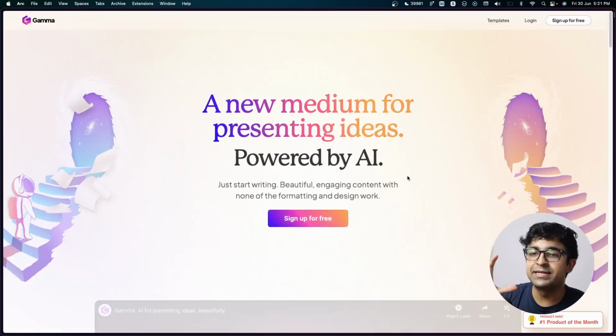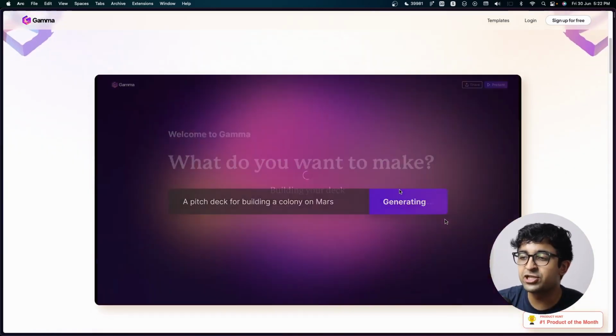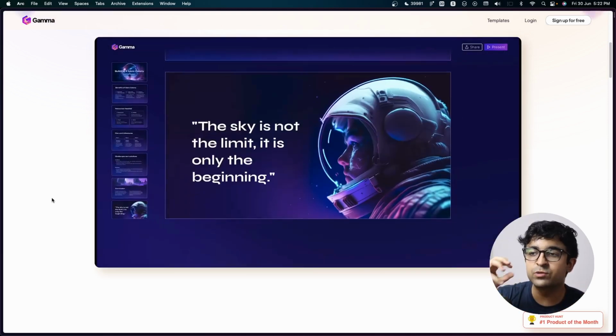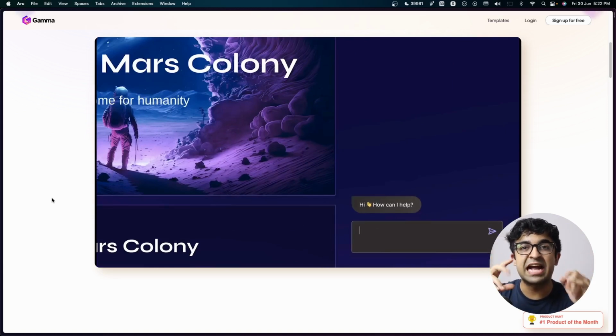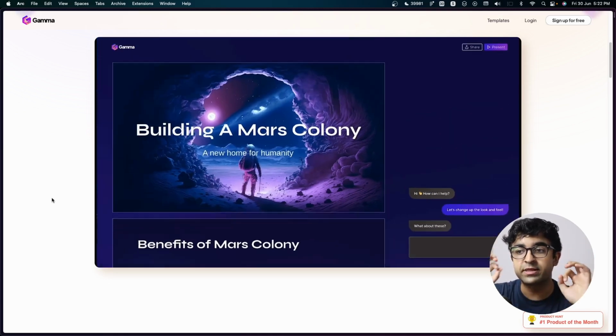Now, Gamma is the AI presentation software of my dreams because it essentially takes in a prompt based on what you want to create as a presentation and builds very complex as well as easy to read presentations. So these are not just images and text placed on the screen. These are actual tables, timelines, different columns created so that you can actually add your content there.